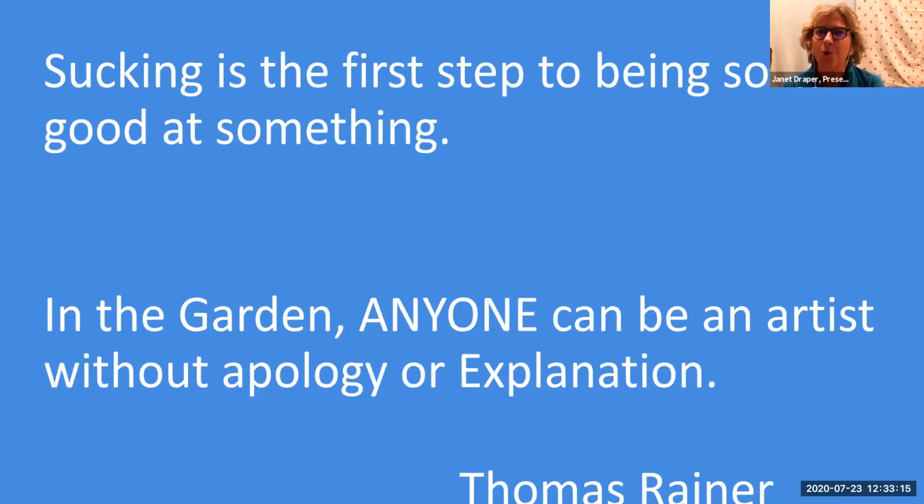And Thomas's second quote, and I love this, is in the garden, anyone can be an artist without apology or explanation. So my front garden at home, my front lawn is a prairie. I've ripped everything out and it's totally planted. I don't have to ask permission to do that. It is my garden, it is my self-expression, and it brings me joy. And that's what it's all about. Creating a garden is bringing joy for you first, and hopefully some others will enjoy it too.